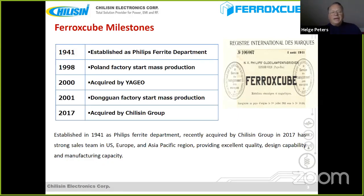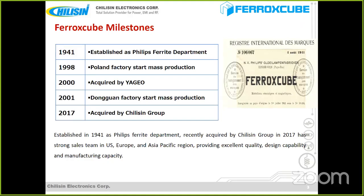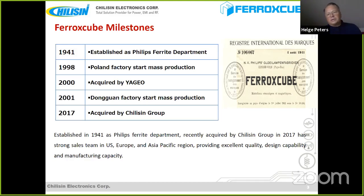Until 1998, several smaller factories were established all over the world: Spain, Hamburg, the US, and Taiwan. In 1998, we started the still existing huge factory in Poland and tried to put everything together there. In the year 2000, Philips decided to sell all the passive components activities, and we were acquired by Yageo, the worldwide largest producer of chip resistors. In 2001, we relocated our Taiwanese factory to Dongguan in China, where it's still running. Finally, in 2017, we were acquired by the Chilisin Group, which has a financial relationship to Yageo, so it's not a completely new owner. That's why we are still 100% owned by a Taiwanese company, but being a 100% Dutch and European entity.